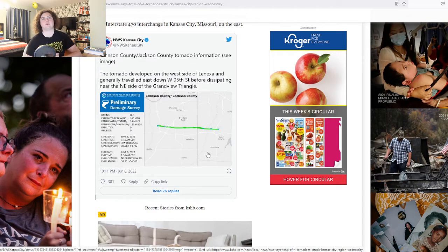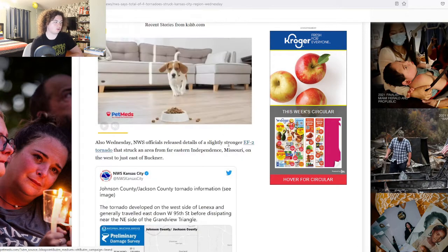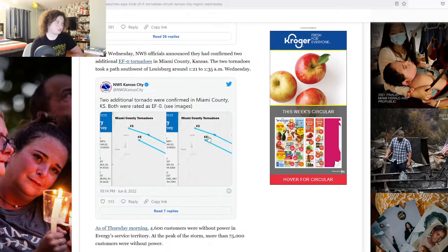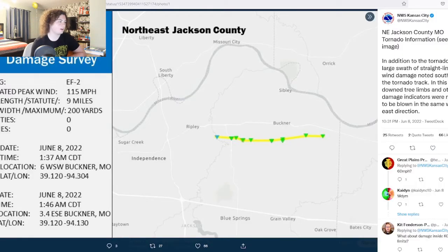So, we needed to break that story to you guys just to show you what was going on. I want to correct myself. We had a couple of EF-0 tornadoes, but this was the EF-2 tornado that we needed to talk about. This was in northeast Jackson County. This is the EF-2 with winds of 115 miles per hour. The max width was around 200 yards. It was on the ground for like 9 minutes and about 9 miles. So that's the situation we have right here.